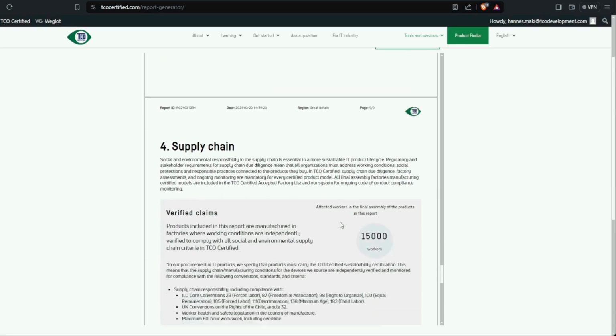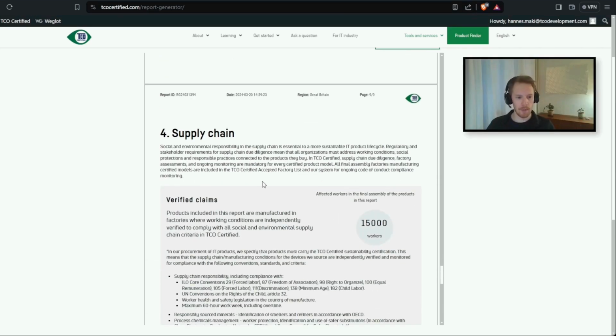And on the last page, we have the supply chain impact area. And here you are provided with verified claims regarding the supply chains of the products in the report. For example, that products included in this report are manufactured in final assembly factories where the working conditions are independently verified to comply with all social and environmental supply chain criteria in TCO Certified. And you are also provided with the number of affected workers in the final assembly of the products in this report. And this was the last page of the report.